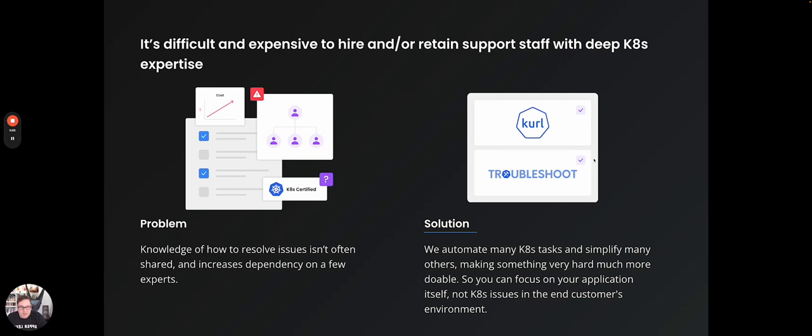So what we can do is we can do a couple of things. We can automate many Kubernetes tasks, simplify many others, making things that could be hard much more doable. We can also act as a bit of a knowledge base. You can create custom collectors, analyzers, advisors, use Troubleshoot to really capture the knowledge of the environment. We can also provision ideal environments so that you're not working on, ooh, that's not quite right, ooh, that doesn't meet a requirement. So focus on your application itself, not on the Kubernetes issues. Let us abstract that away for you.